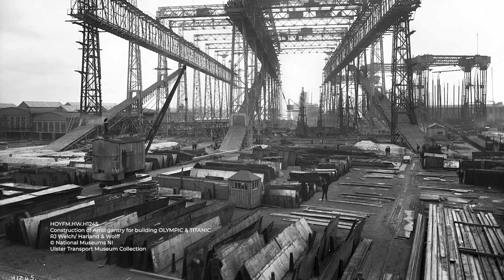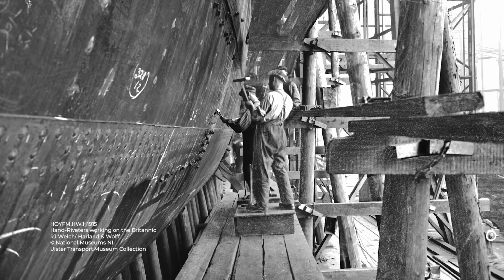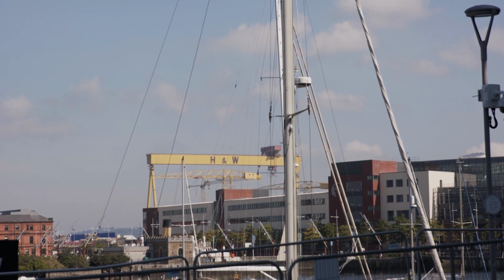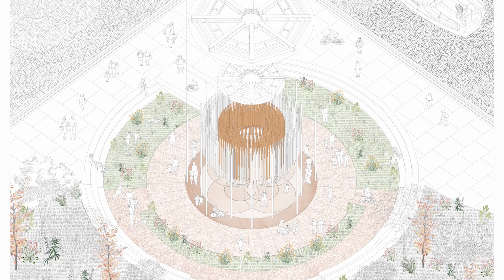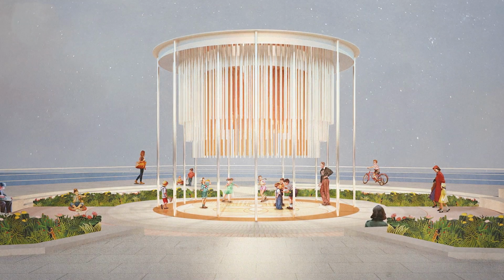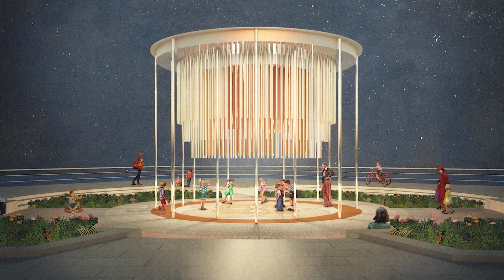Shipbuilding became one of the city's largest industries in the 18th and 19th centuries, and the hammering and clanging noises from the yard became as iconic as the yellow cranes that define Belfast's skyline today. The winning team took their inspiration from our industrial past and the immense shipyards that once employed thousands of people. Their striking design and innovative play area celebrate Belfast's maritime heritage, inspired by the constant noise of the hammering and riveting of metal that echoed in the shipyards.